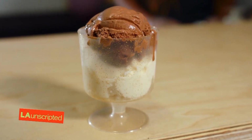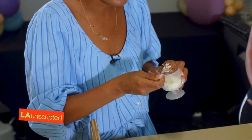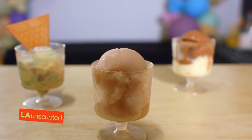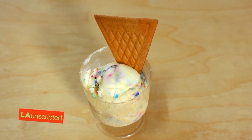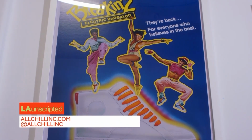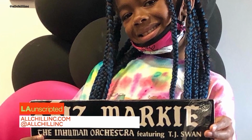This is some seriously good ice cream, guys. It's all in the ingredients: organic sugar, organic cacao powder, really taking the time to focus on quality ingredients because we deserve it. The overall goal is to put smiles on faces. That's the overall goal.